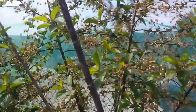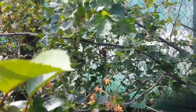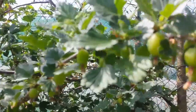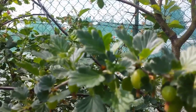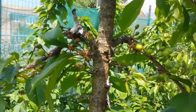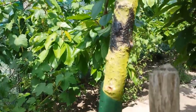But the delight of the allotment is this sour cherry, Morello. Surprisingly enough, the gooseberries are there, almost shaped. I think that in a few weeks we will have them ready to eat. This cherry has a good fruit. And the ring I put around here actually works. It's trapped a lot of insects.